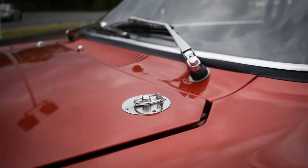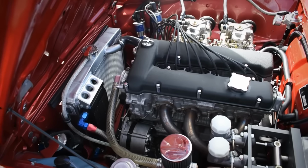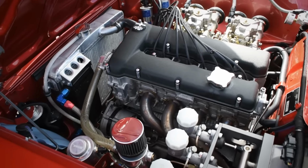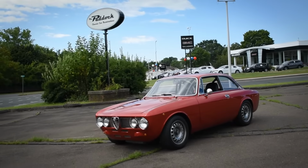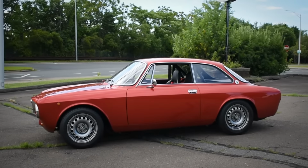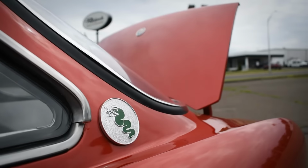We therefore reached out to Alfaholics and began building the car using their GTA-R engine, suspension, and driveline components. The resulting car now boasts over 210 horsepower from its ported twin-spark 2.1-liter engine and weighs only 2,050 pounds. Alfaholics has been designing and engineering parts for these cars for over 4 decades, and they've been very helpful throughout this build. It has been said that every Alfa is a race car right out of the factory.